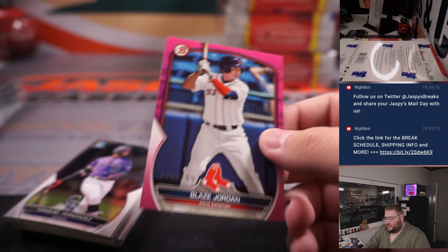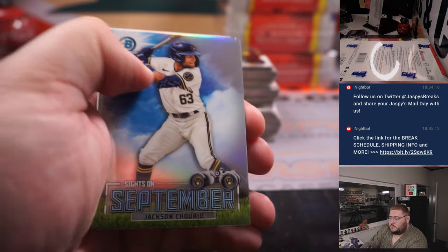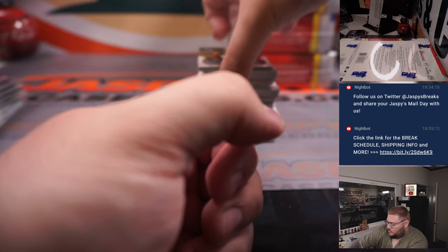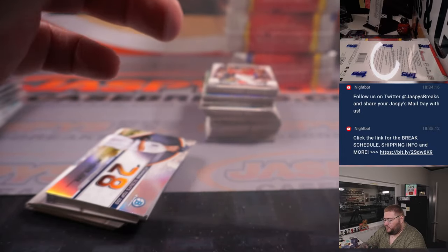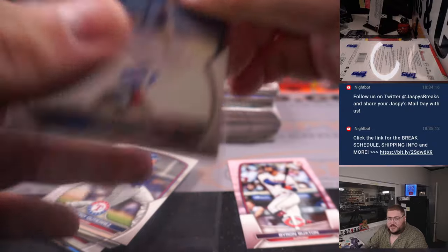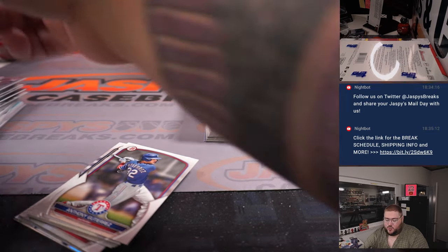Blaze Jordan on the magenta, 272 out of 299 for the Boston Red Sox, and David. Lava, Juan Alonso, 190 out of 399 for Ryan and the Dodgers. Bowman first, lava. Byron Buxton to 175. Our next auto is going to be one more, Luis Garcia, one more for Will and the Blue Jays. Buxton for the Twins. Steve gets those Twins straight up.